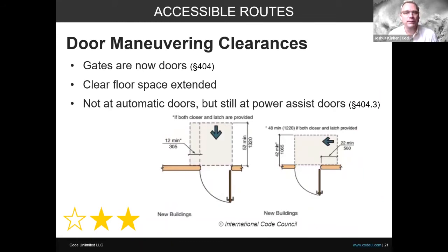Door maneuvering clearances. One of the weird things, I've always kind of thought of gates as doors, but now it's explicit throughout section 404 for doorways. Gates are now explicitly doors, so you do have to have your door maneuvering clearance at the gate that is the entry to your dog relief area or your playground or security panels, that kind of thing. All the clear floor spaces for door maneuvering clearances are now 52 inches long instead of 48, especially for that forward approach that is so common at multifamily residences and offices and all of that.